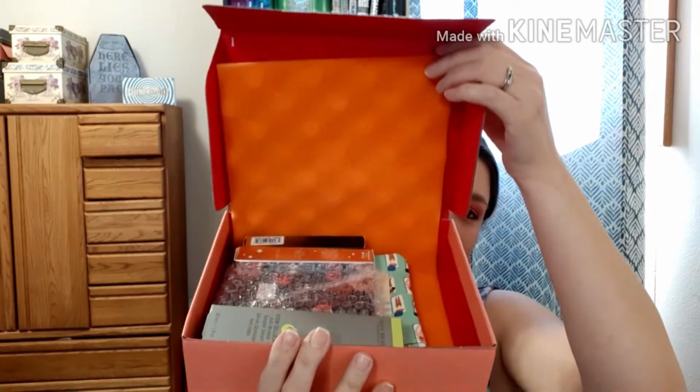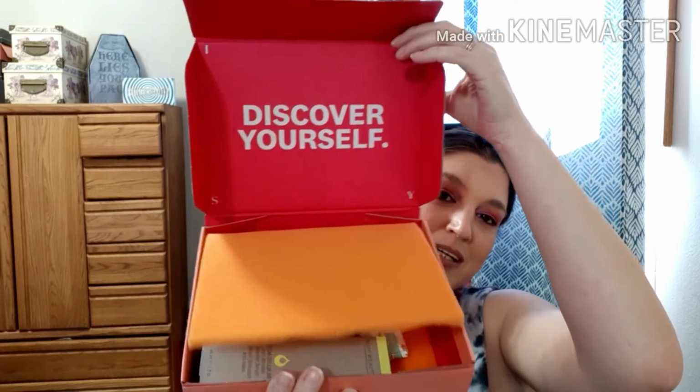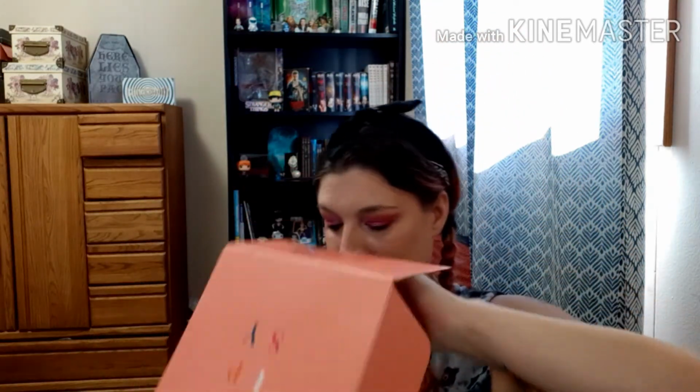So I got my Ipsy Plus. So we're going to unbox it and see what I got. All right, so that is what's inside. And let's see, the card has information about SPF, but nothing about the products inside.